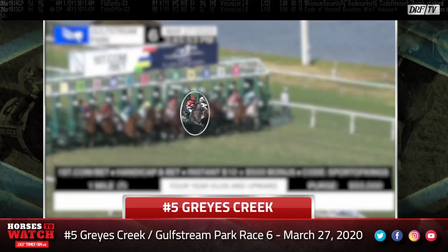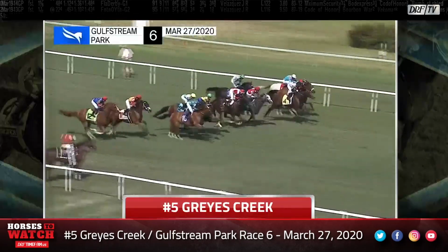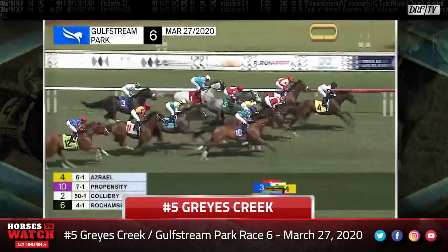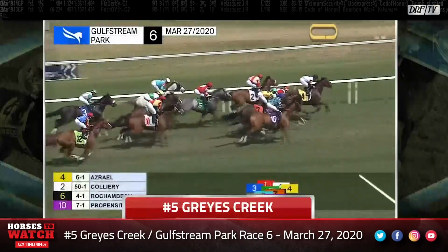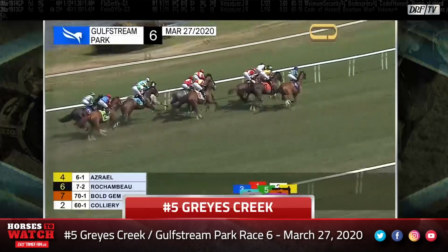Gray's Creek, number 5, he's a gray horse coming out of the gate. You're going to see that he breaks fine, but his rider, Joel Rosario, just doesn't show a whole lot of aggression in the early going, not really sending this horse by any stretch to the lead. He tries to rein him in, get him in behind those early speed horses.